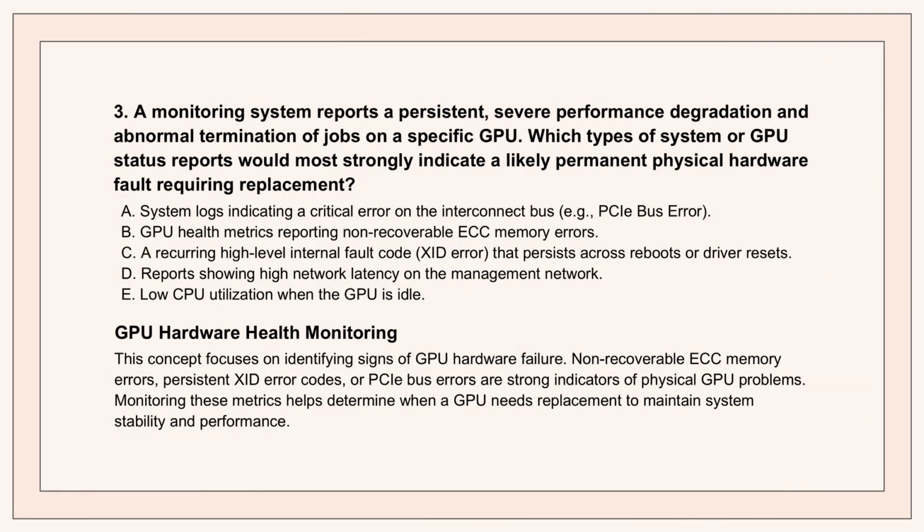All right, let's switch gears a bit. Moving from optimization now into maintenance, diagnostics. You've built this amazing, complex infrastructure, GDS humming, MIG slicing, and then suddenly, performance tanks. Yep, the dreaded slowdown. Persistently, the monitoring dashboard is flashing red, everyone's complaining. What are the specific, definitive signs that point to a severe, probably permanent physical hardware fault in the GPU itself? Right. The kind that means you need to actually replace the silicon.